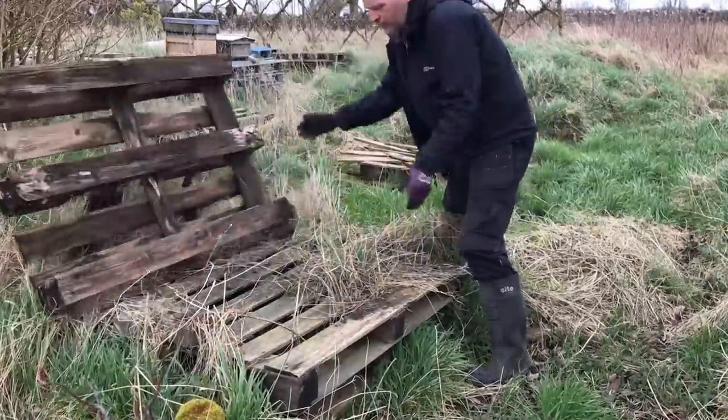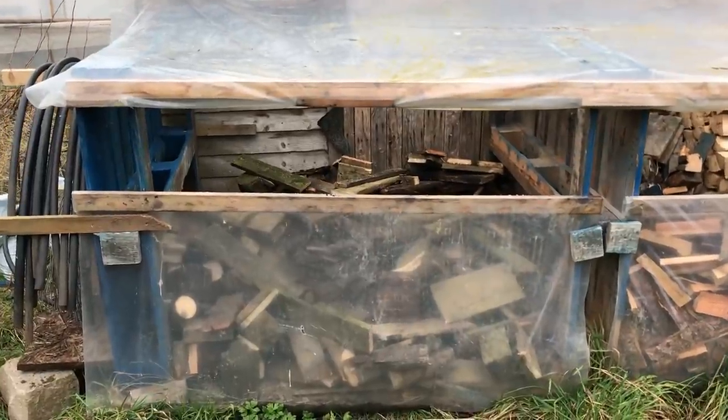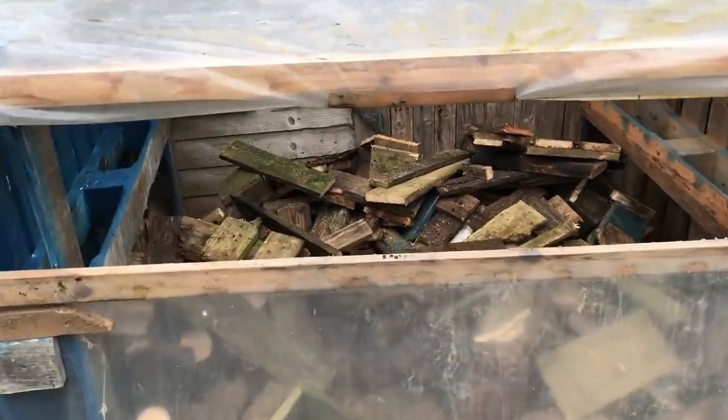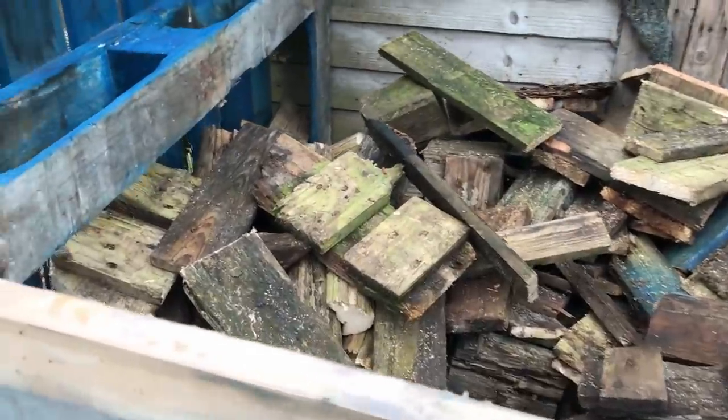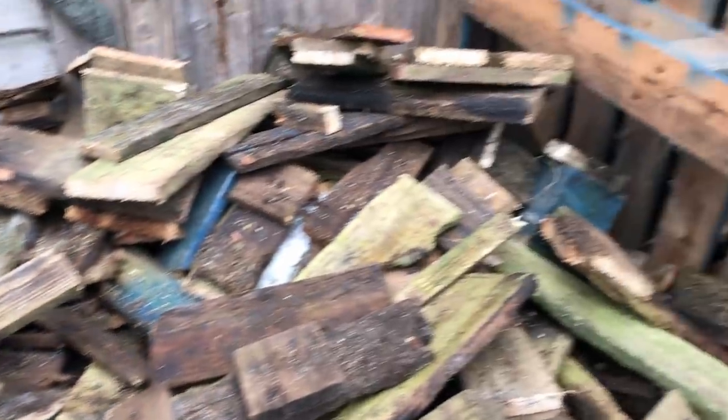Because the wood of the pallets was not treated, I thought I would try to dry them for burning, and I built bins to store the cut-up pieces of pallets while they dried. I used fresh pallets for the base and walls to let the wind blow through, and with a plastic covering the top and the south-facing front to speed up the process.